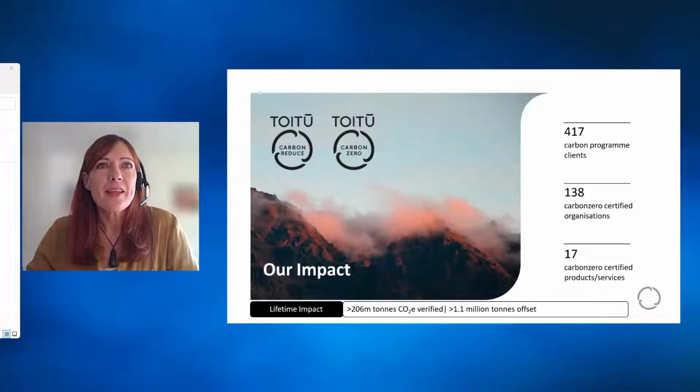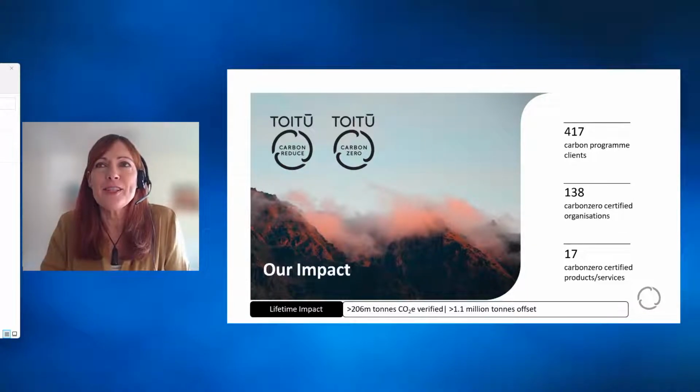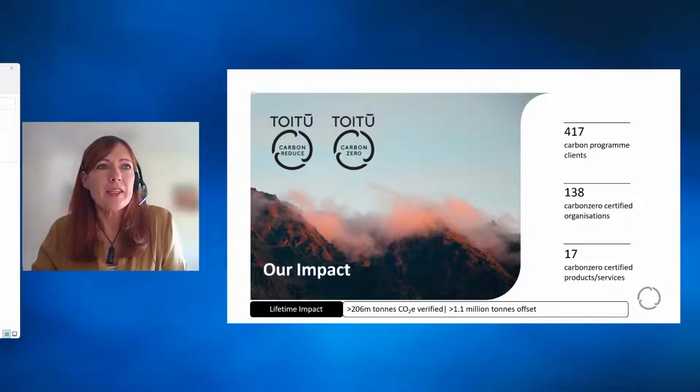Next slide, please. So this is a summary of our impact. So we have roughly, as of today, 417 carbon program clients on our books. Of those, 138 are carbon zero certified. We've primarily done organizational footprinting over the last many years, but product footprinting is really becoming much more popular. So we currently have 17 carbon zero certified products and services, but we've got a lot more in our pipeline. Over our lifetime of operation, we've verified more than 200 million tons of carbon dioxide equivalent, and we've enabled our clients to offset more than 1.1 million tons. So we like to think we're really having an impact on decarbonising the planet.